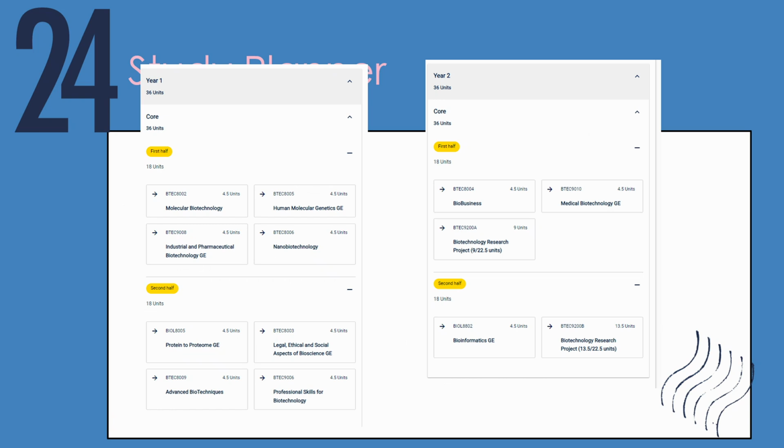So the way that you're going to do it is with this study plan. Okay, so this goes through all the different courses that we've got. So you can see year 1, you're starting in semester 2. So that's down the bottom here that you'll begin. So you'll do this half first, and then next semester you will do these 4 subjects, 4 topics, before moving into second year, where you'll start again in the second semester doing bioinformatics and biotechnology research project before finishing up with the first half, biobusiness, medical biotechnology, and biotechnology research project.